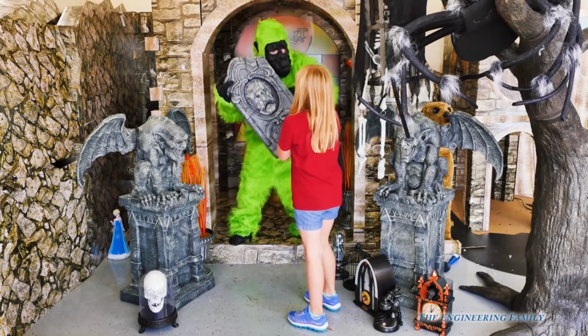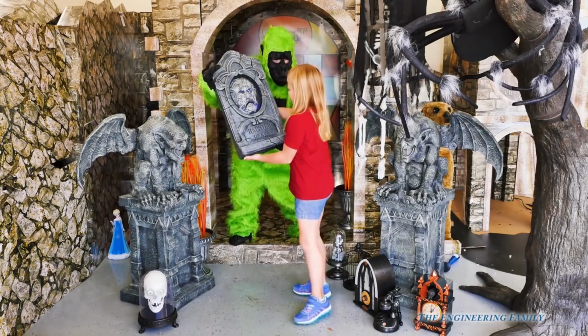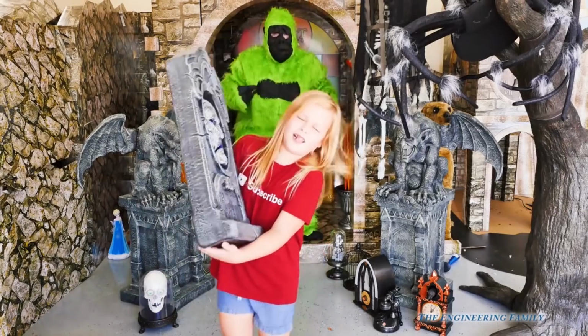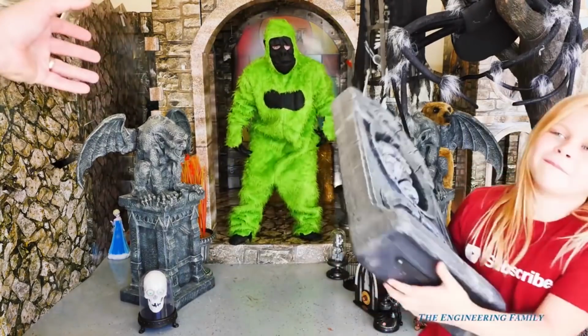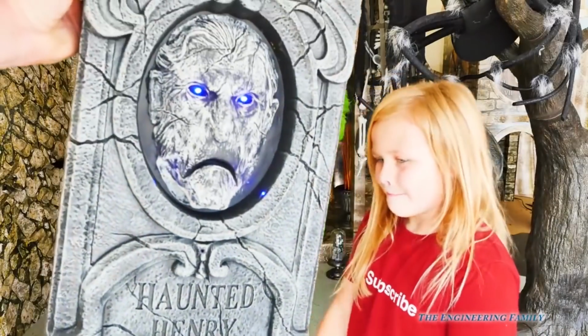It's a green gorilla! Sister, that's a green gorilla. What is it? It's a tombstone. Well, you're pretty strong to be able to lift that tombstone, Assistant. Well, don't judge me. So it says his name is Haunted Henry.